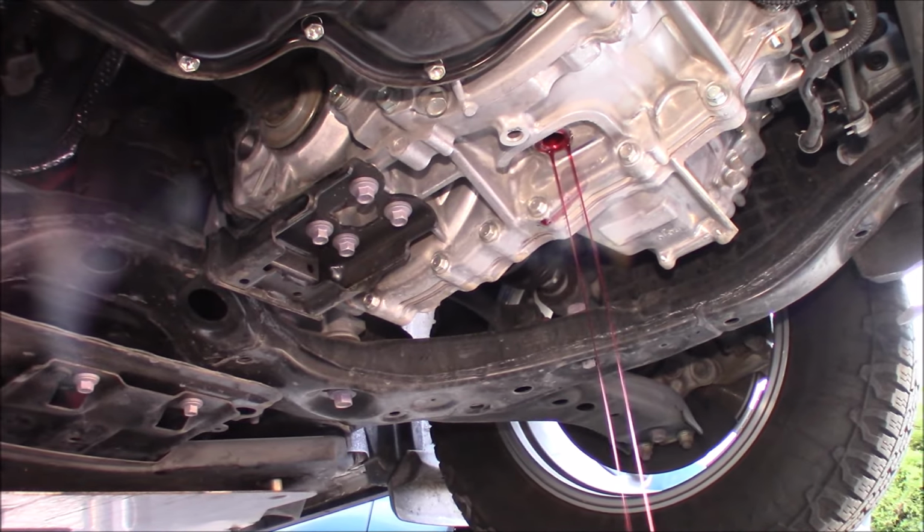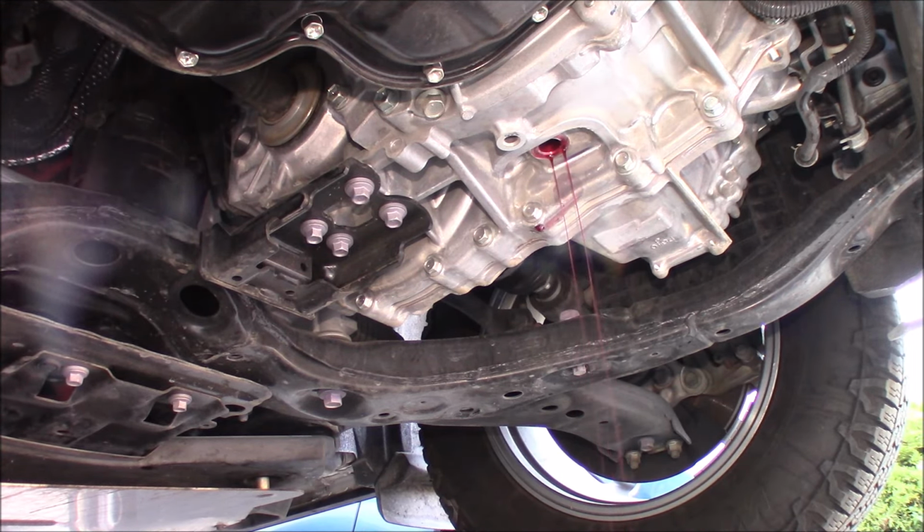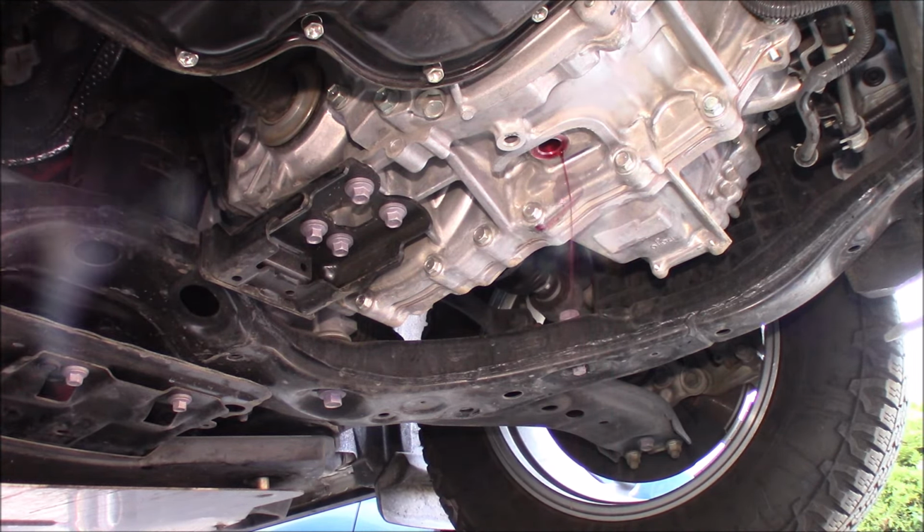we're just gonna fill it back up. Alright guys, so make sure it's the kind of reddish purple liquid, guys, not pink, alright? If it's pink, you're in trouble. That's the coolant, okay guys? On the Prius, it's very easy to mistake the transmission plug for the coolant plug, okay?